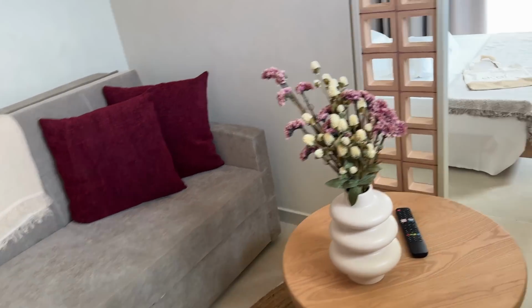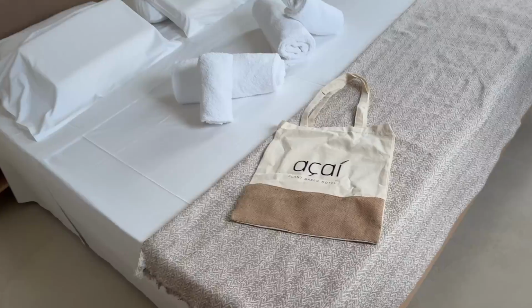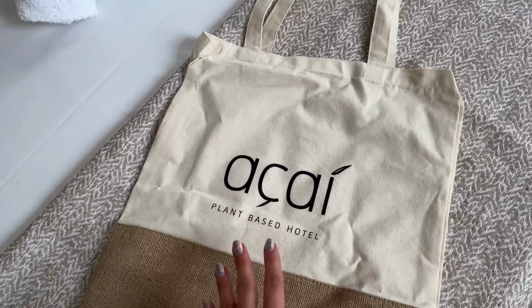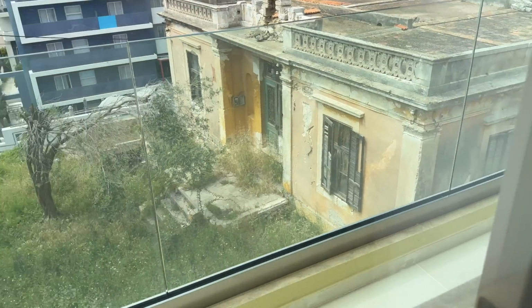Got a little TV area here. That's quite cute. And then obviously the bed, which looks very comfortable. And you get a complimentary beach bag and beach towels to borrow whilst you're here. And yeah, we've got a nice little balcony too. So you can come out here.